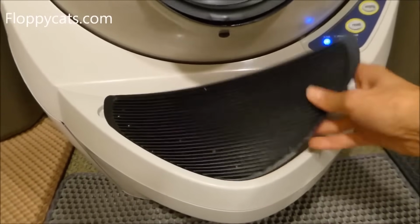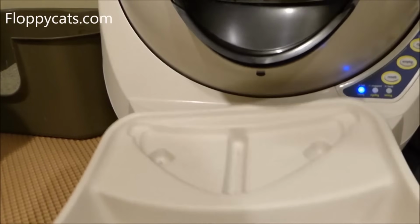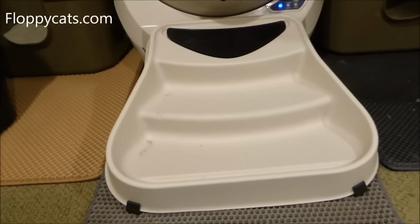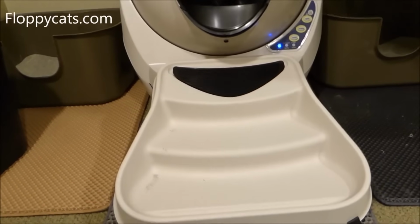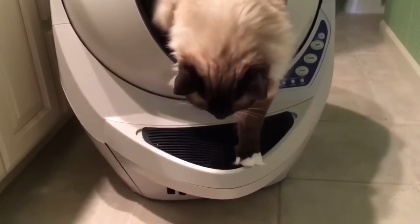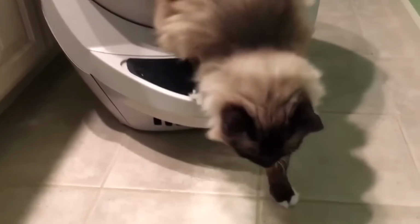Lastly, the ramp. This piece comes on the regular Litter Robot like this. So all you do is remove this, and then the underside of the ramp has these little jobbies on the bottom that hook on to that same spot. And then you can take this piece and lay it on top. So the ramp, I think, was originally designed for senior cats or cats that might have walking issues to get in and out of the Litter Robot rather than having to hop in there because of the distance it is from the ground.